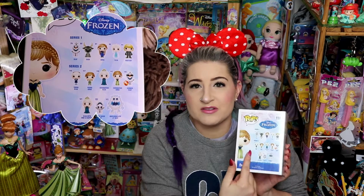They do have a few other ones in the range. I do have a few of these, but today I'm just talking about the Coronation Anna. I do sometimes find with the Funko Pops, I know the heads are supposed to be big, but I sometimes don't like it when they have the head too big and then the body's too small. So I do prefer it sometimes when they've got a princess in a dress. I do prefer it when the dress is a bit bigger, so it complements the size of the head compared to the body. This one's not too bad. I've just noticed on some of the other Funko Pops that the proportion is not quite right, so it just makes it look a bit odd.